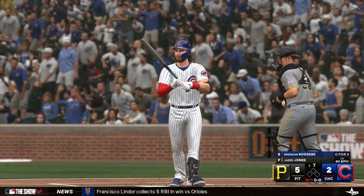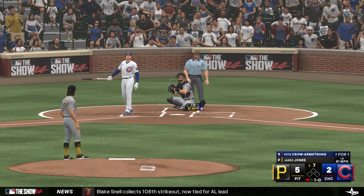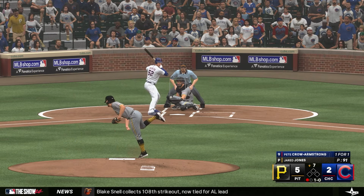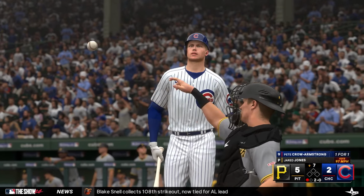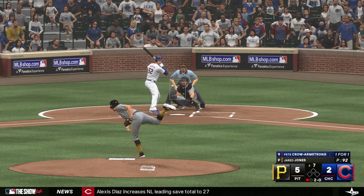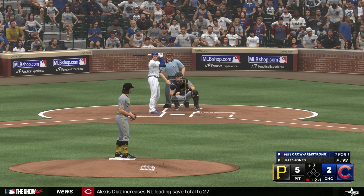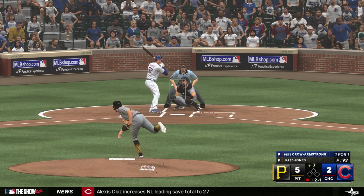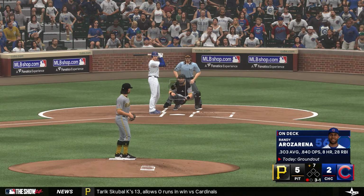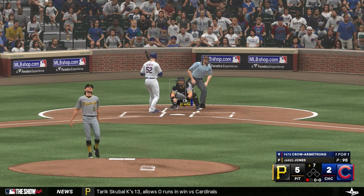Gets Rogers to go down swinging. Crow Armstrong up to bat here. He's 1 for 1 today. That's the ball. Jones misses with the curveball. 1-0. No strike. No. That one is a little bit low. 2-0 count. Oh, this is a mistake pitch here. Fouls it off. Foul. Got lucky. The 2-1 count. No. Wow, this zone is tight today by the umpire. Rosarina on deck. That's the ball. And Jared Jones walks Crow Armstrong.